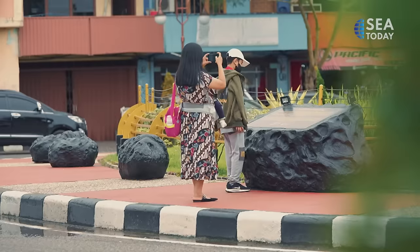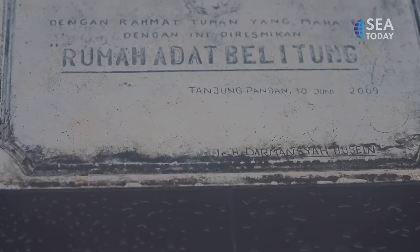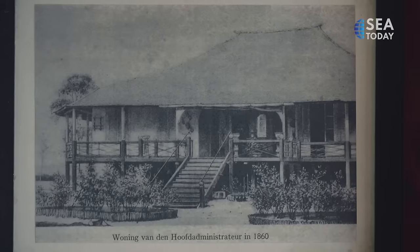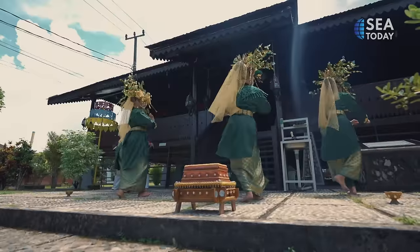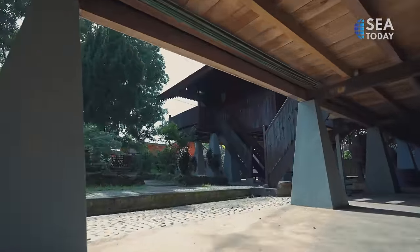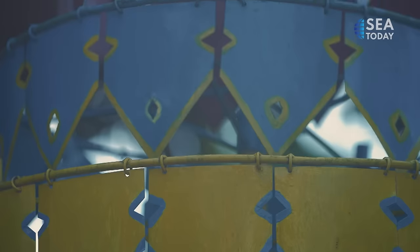This particular Rumah Panggung is located right next to the region's office in Tanjung Pandan. Built in 2004, it's actually a replica that now serves as a prominent tourism spot. You'll see similar designs along the coast of Sumatra and Malaysia. No surprise there, since they all have the same Malay roots.